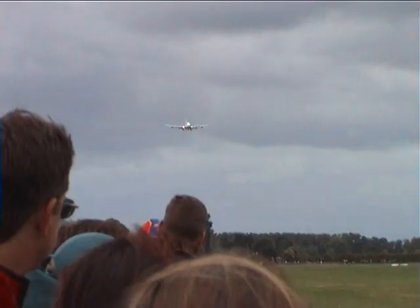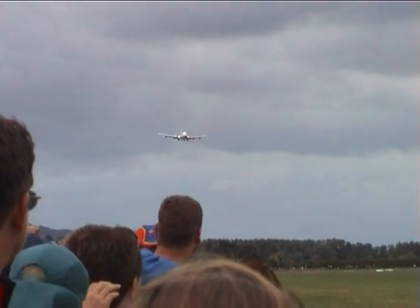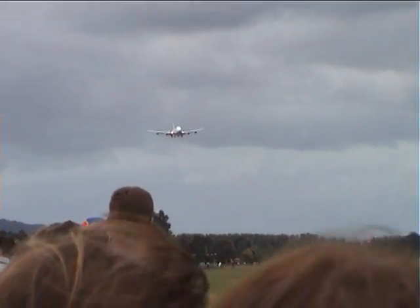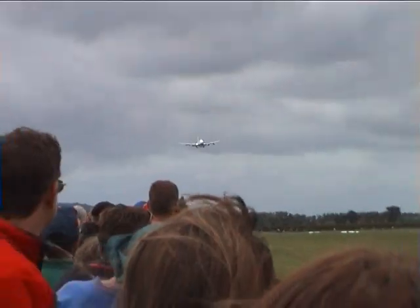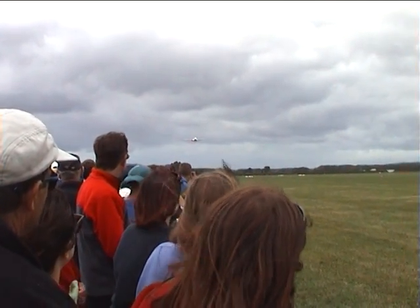Folks, our normal approach is 145 knots. We're just coming up towards final. We're not landing, the runway's not strong. And our speed converts to 270 kilometres an hour, so a 747 lands reasonably fast.